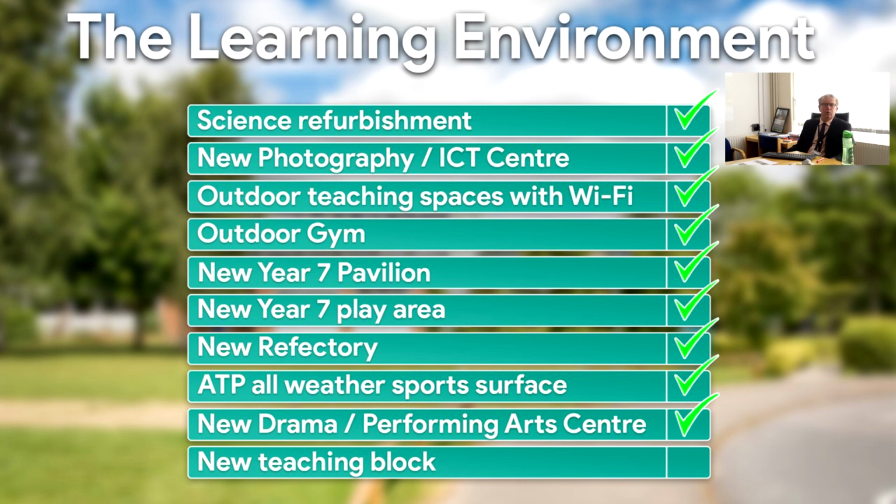We've got a brand new refectory where all of the school can go and eat, and we have a new professional chef that is able to provide high quality food for the young people. We've got a brand new AstroTurf pitch that we can play all sorts of sports on. We've got a new drama performing arts space that we've just finished developing, and very shortly I'm hoping to start work on a £2 million teaching block that's just going to be at the front of the school here.